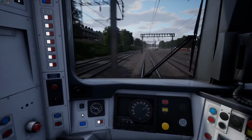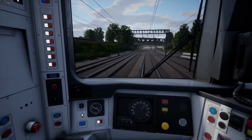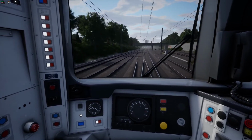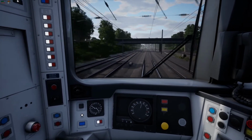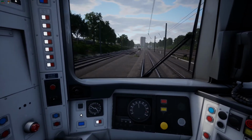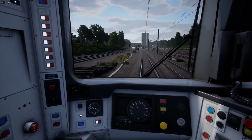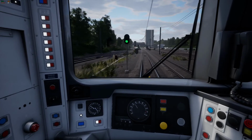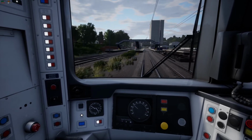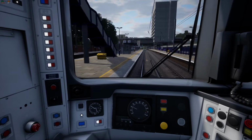I am now applying step one braking, ready to bring our speed down nice and gently for Ealing Broadway. We'll be looking to stop around the S marker at the end of the platform.